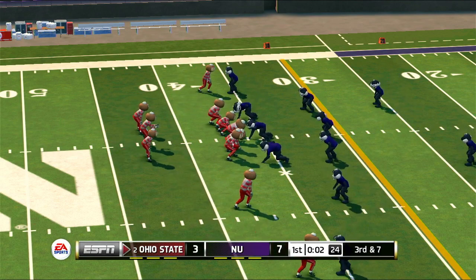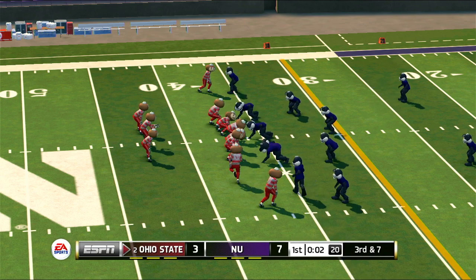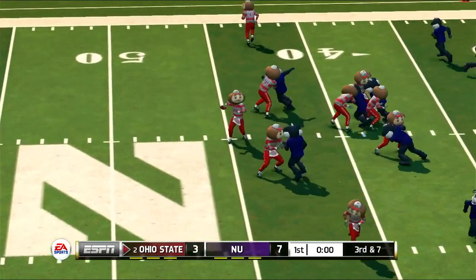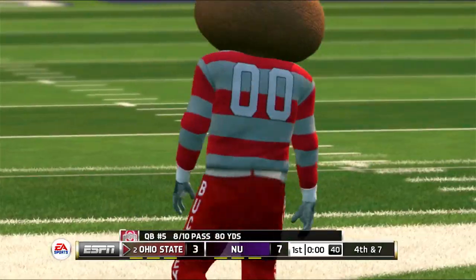Hey, check Mike 46. 27. Motion, motion. Motion. Open man, quick strike, and he can't pull it in.